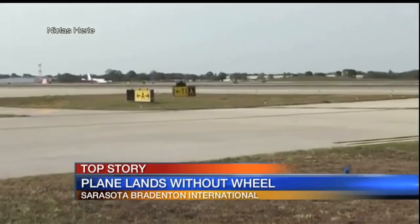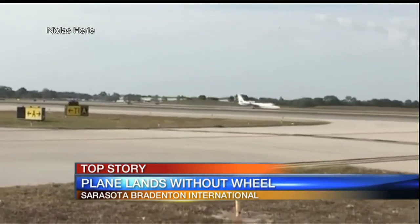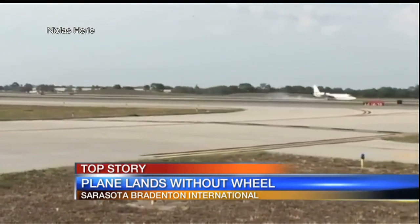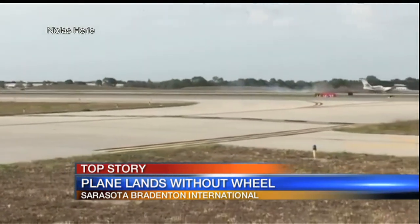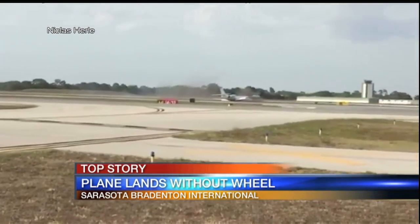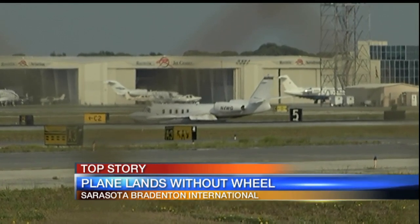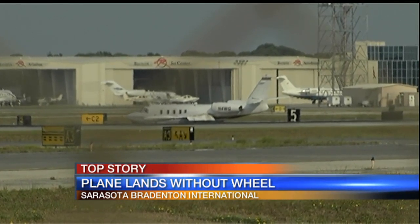Yeah, Haley, this emergency landing took place right back there. It's really a miracle that everyone walked away from this. This is video of the twin-engine plane making an emergency landing at Sarasota-Bradenton International Airport with one of its wheels missing. As you can see, it skids off the runway onto the grass before coming to a complete stop. Airport officials say the plane was initially heading to Tampa from Belize before being diverted to SRQ.